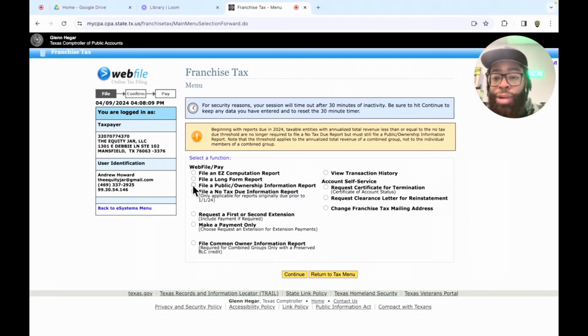But since this is my franchise tax report that is due for 2024, we're going to file a public ownership information report. Okay, that's all that's needed moving forward. And you can see it even gives you a note here. Beginning with reports due in 2024, taxable entities with annualized total revenue less than or equal to the no tax due threshold are no longer required to file a no tax due report, but must still file a public ownership information report. Note that the threshold applies to the annualized total revenue of a combined group, not the individual members of a combined group. All right.